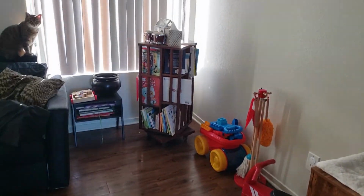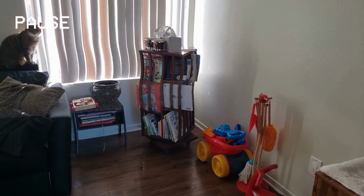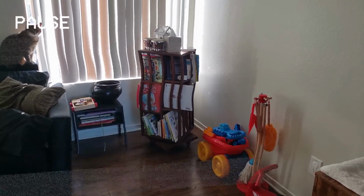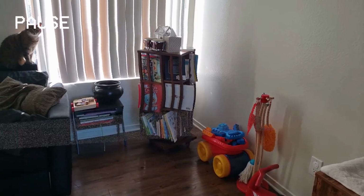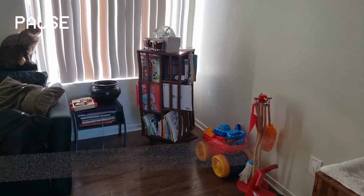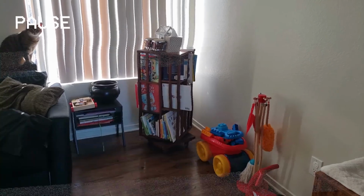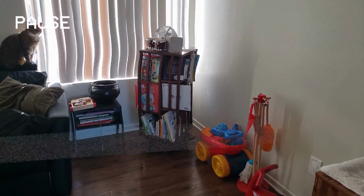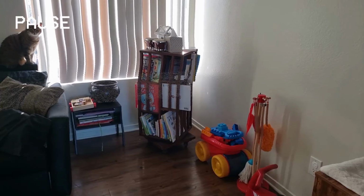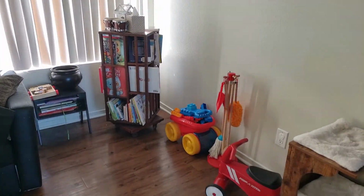Over here you can see the little play corner we've set up for our son in the corner of our living room. That bookshelf is a family heirloom. It was made for my grandmother by her uncle, so that would make it my great uncle. It's a really cool, funky piece, and we use it to store all of the children's books so that they are super accessible at all times.